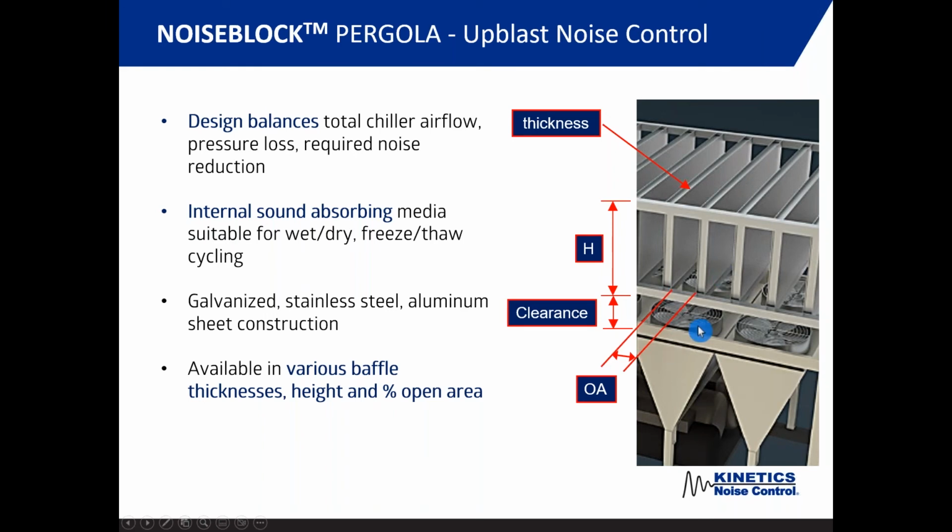We also have to be careful because if one of these fans was to fail and they need to pull it and replace it, we need to make sure they can do that without removing the system. So this spacing in here often is about 2 feet from the top of the fan to the bottom of the unit here. Sometimes it can be 3 or 4 feet depending on the system.